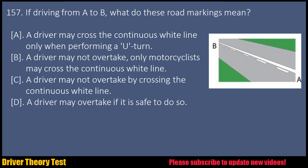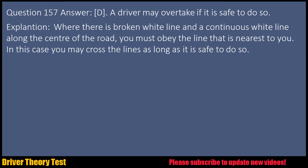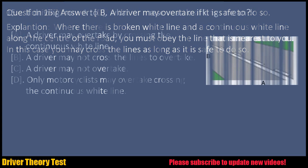A driver may not overtake by crossing the continuous white line. D. A driver may overtake if it is safe to do so. Question 157. Answer: D. A driver may overtake if it is safe to do so. Explanation: where there is a broken white line and a continuous white line along the center of the road, you must obey the line that is nearest to you. In this case you may cross the lines as long as it is safe to do so.